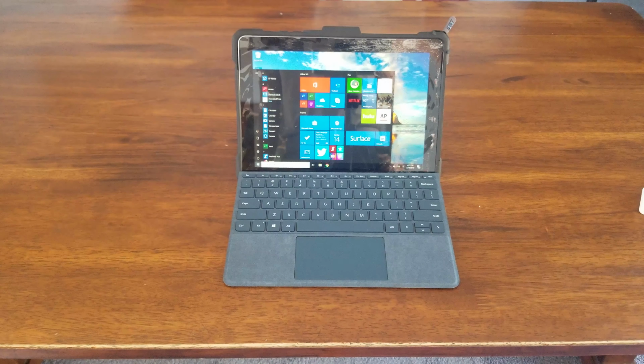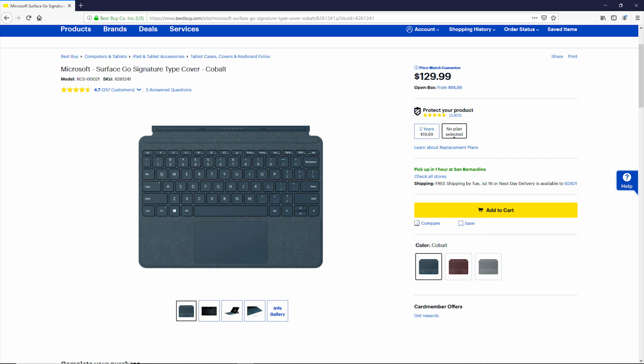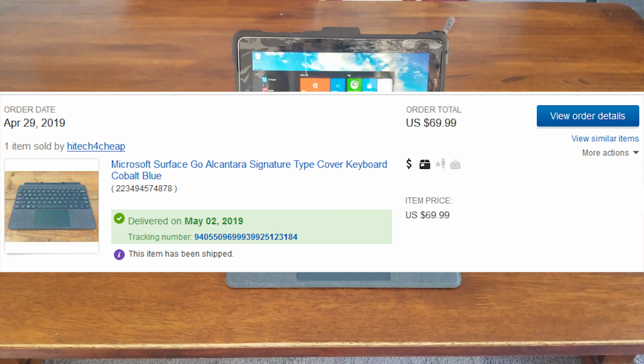The keyboard, this Alcantara, at Best Buy I believe it is $129, and I got it for $69.99.